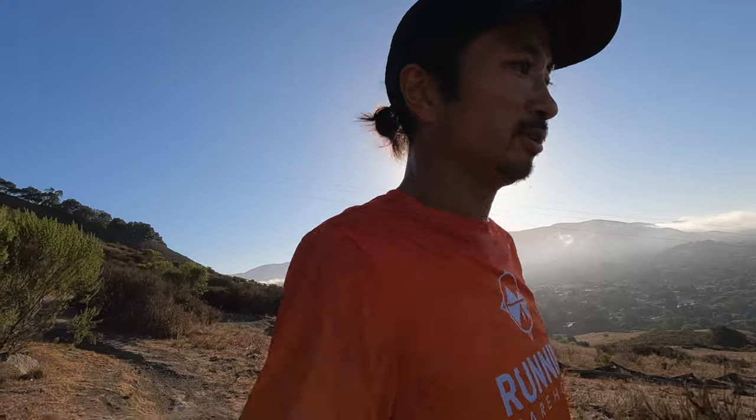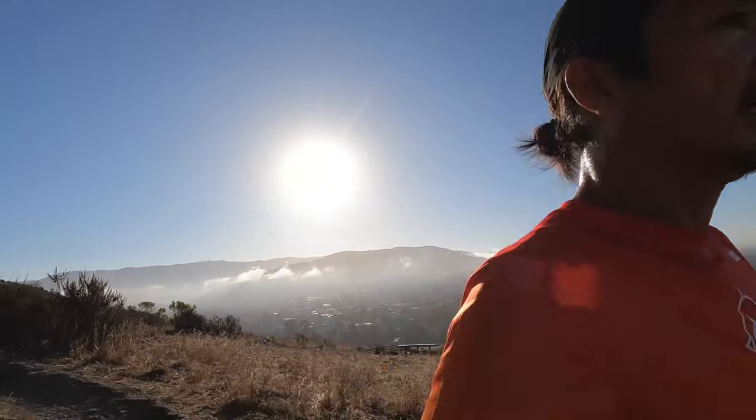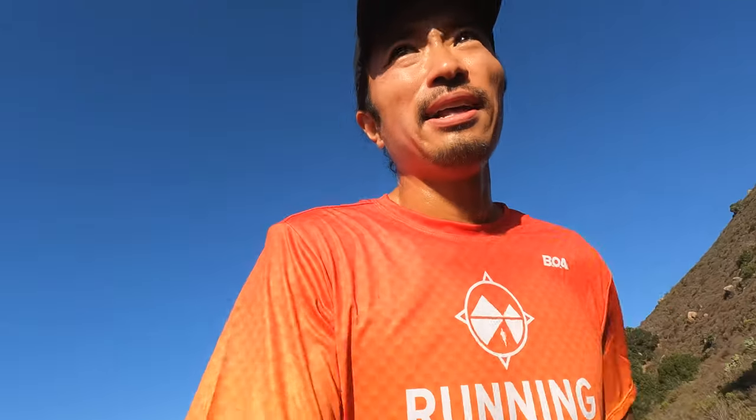Not sure where I missed any turns, but this thing just gave me a deviated from course notice. Oh, is this it? Oh, this doesn't feel like the trail, but it looks like a trail, kind of. That doesn't seem right. I'm gonna stay on the main trail. I feel like this is wrong. Maybe the Strava route that I picked was not a great one. There's that notice again.